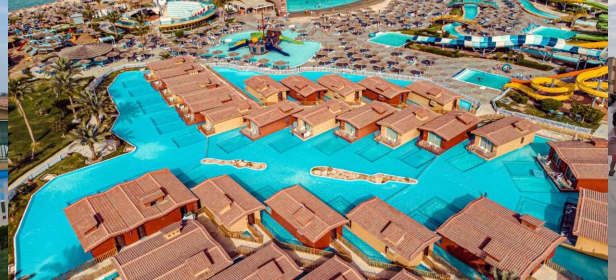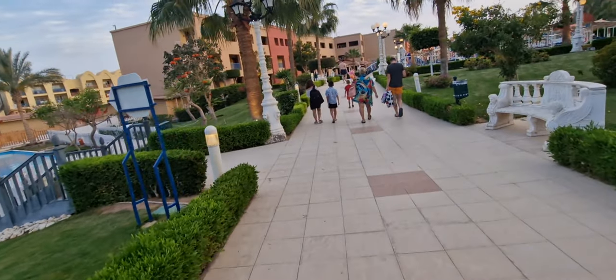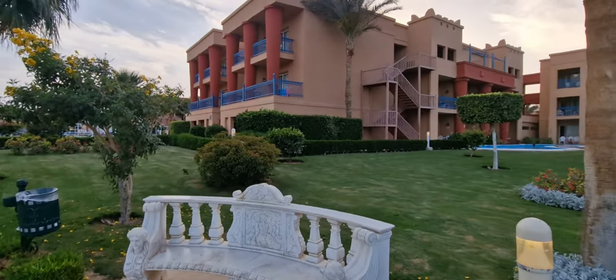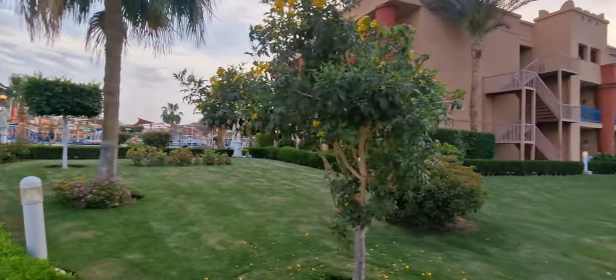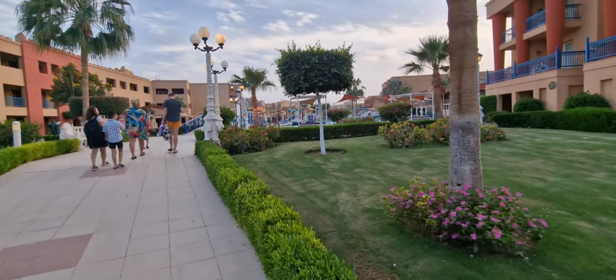Really nicely made. The house is on top of water, so you sleep on top of water. You just come out and swim. So that's why it's called Titanic. Yes, and I'm just trying to show you guys the beauty, the view from here in the middle.